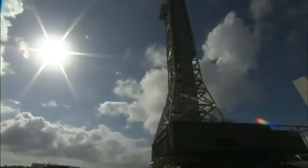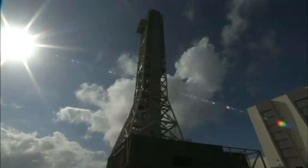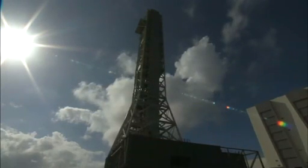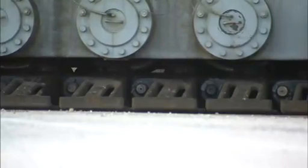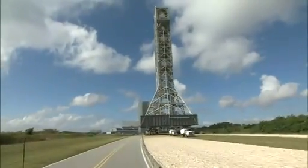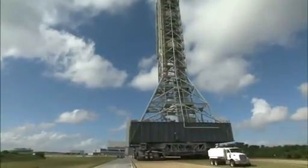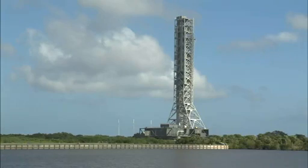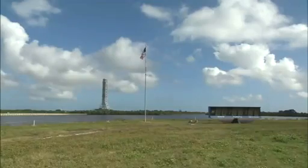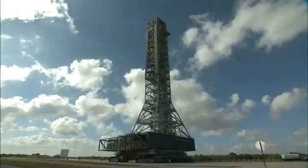The trip took a little more than 9 hours to complete, starting at about 9:15 a.m. November 16th and ending at 6:29 p.m. The structure had never been moved that far, so it gave engineers a chance to see how it would behave. They looked for signs of swaying or other dynamics and will evaluate the data in the coming weeks to help determine future modifications.